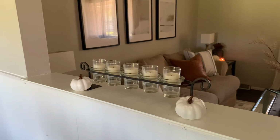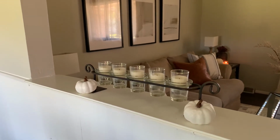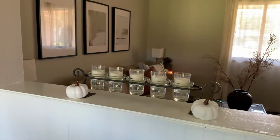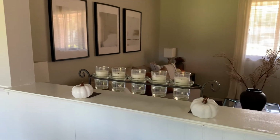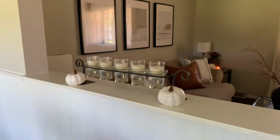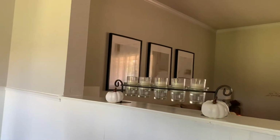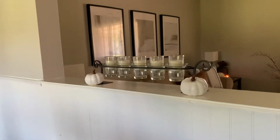And please excuse the little spots on the ledge there that I need to scrub off. I tried to clean those off and they wouldn't come off, so I'm either going to have to scrub harder or apply some paint on that. But anyway, let's go ahead and light these babies and see how they look.